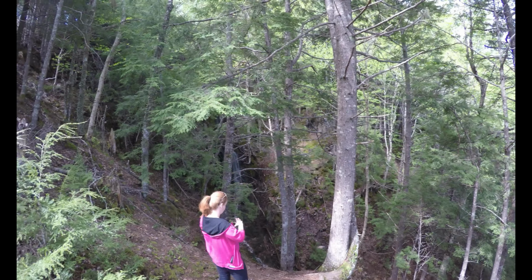Beautiful wooded area, guys. All different types of trees in here, from birch to pine to spruce and probably others. So, we'll go further up. Just waiting on her, guys.